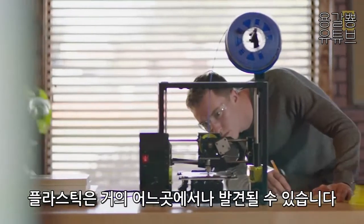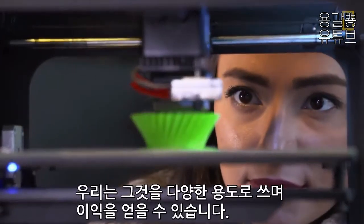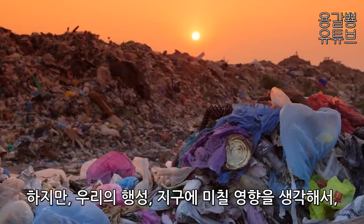Plastics can be found almost anywhere, but by understanding its chemical makeup and our uses for it, we can benefit from its versatility while also being mindful of its impact on our planet.